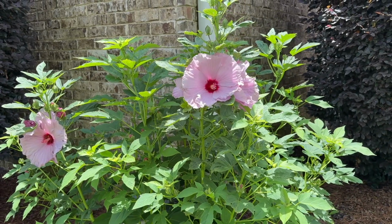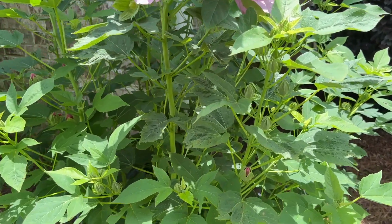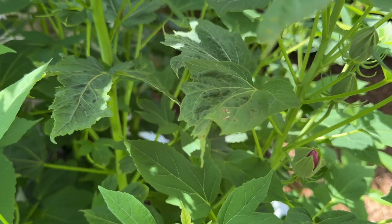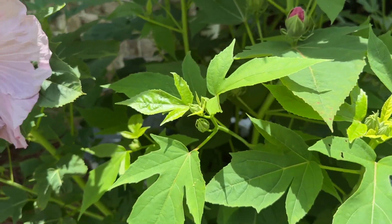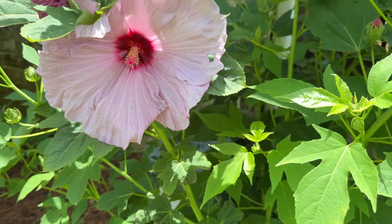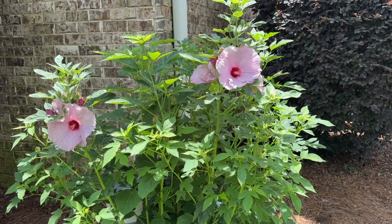And this one does have some problems with some not so nice guys. We had one earlier on in the season in which I thought we were probably going to lose the plant. It did deform some of the leaves here, if you can see that. They've come out not quite right. So these are nice healthy leaves, and then these are some of the deformed leaves. So we'll see what happens with all of that. I'm just glad that it seems to be healthy enough to put out strong stems and blooms that look beautiful.